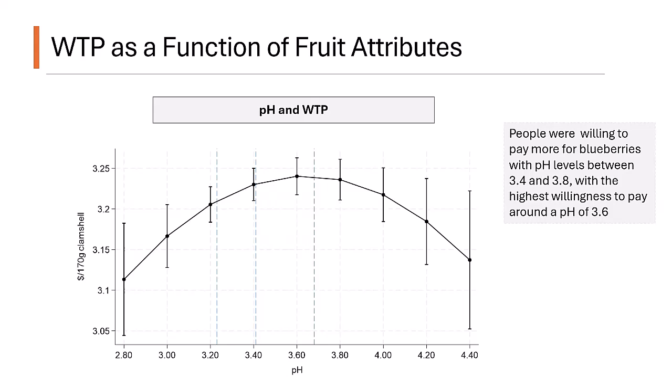in our sample. So the first dotted line is after 3.20, which means 25% of the samples that we examined are below that. The next 25% are between 3.20-something to 3.40 and so on. So that will give you an idea of the distribution of the pH in the blueberries that we sampled.